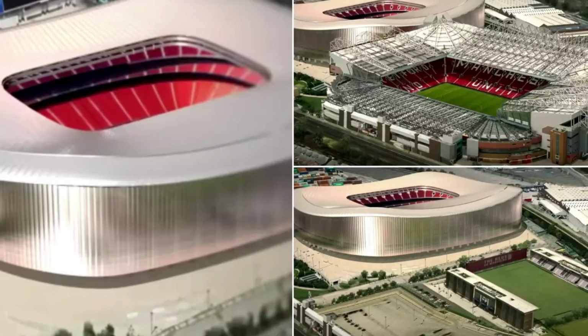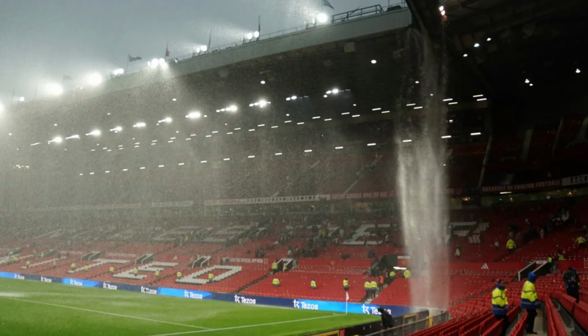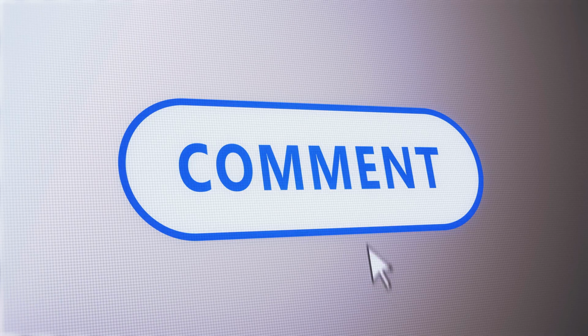But what do you think? Should Old Trafford be completely taken down for a new stadium, or should they just fix their leaking roofs and upgrade the Wi-Fi? Let us know in the comments.